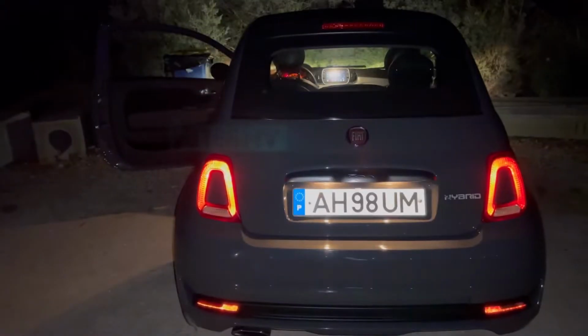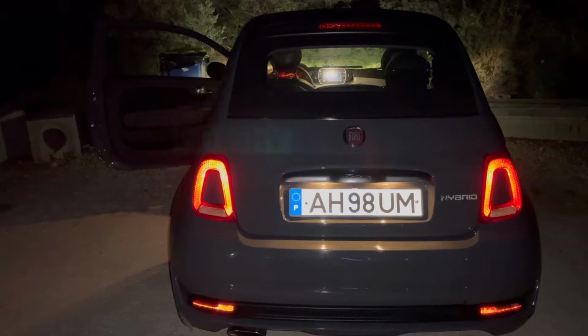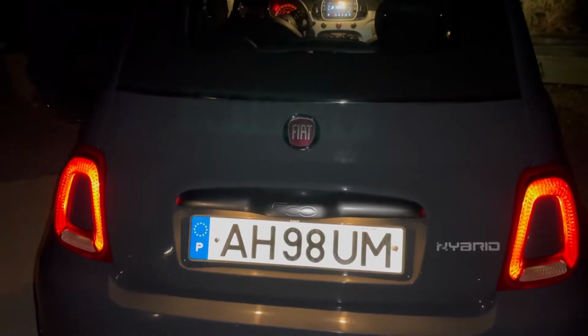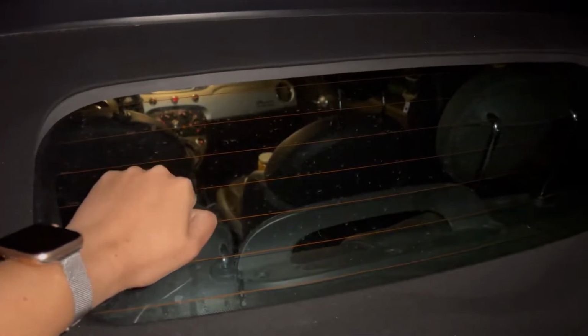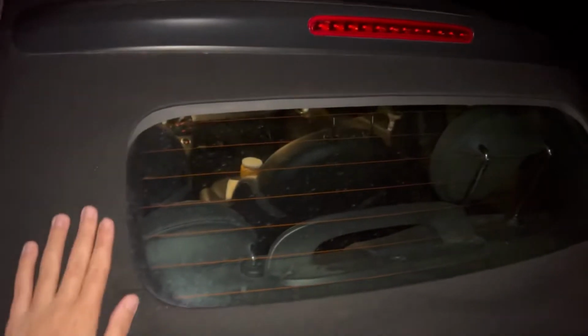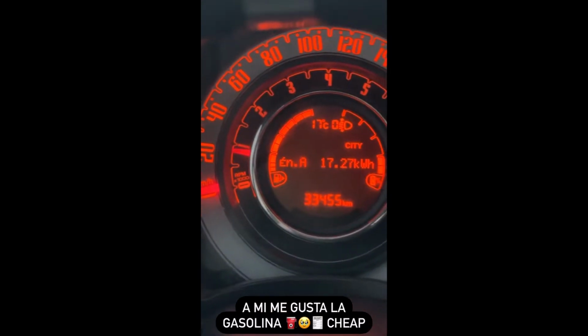Let's go. Guess what, guys? I just discovered that this car is actually an hybrid. So it's half gasoline and half electric. Anyway, I really wanted to see if this is glass. Yes, it is. It's not plastic. Such a wonderful car. I love it. Guys, I mean, full tank, as you can see over here.